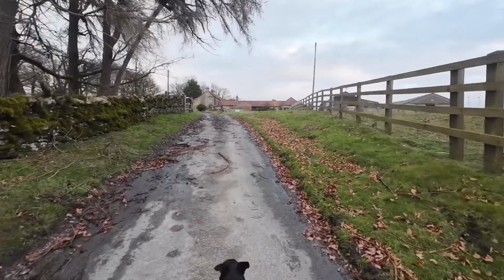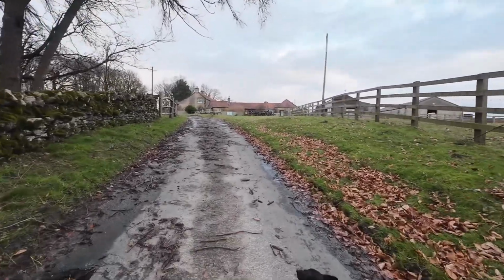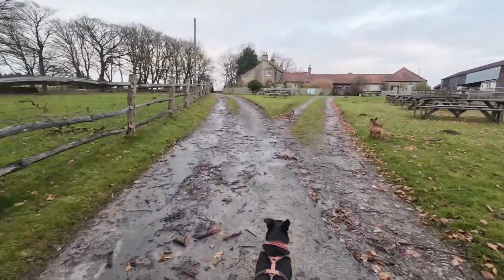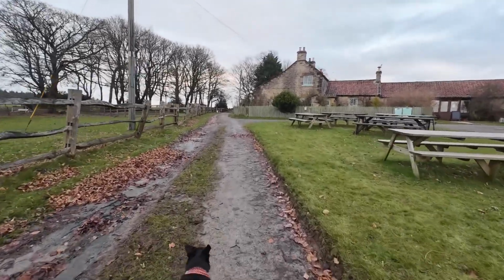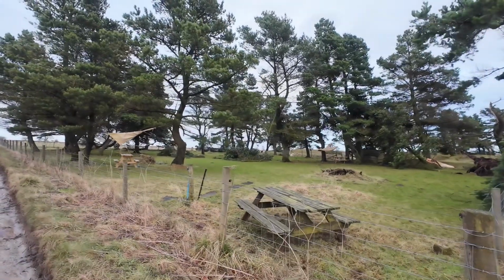They have rooms, a little cafe, and you can also camp in the garden, but they are closed for winter now and are only open from March. So we'll walk on for another mile or so. This would be a really nice campsite in summer.